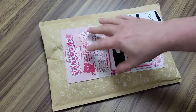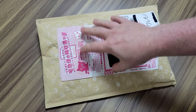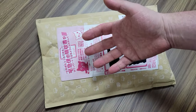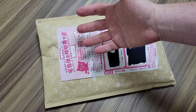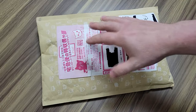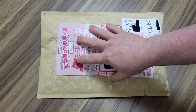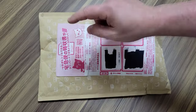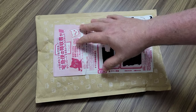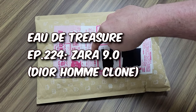And if you don't know Zara that well, it's really a dupe company. And Ash on GenSense said this too, and he's right. Everything about Zara is kind of like they're taking some popular trend in fashion, whether it's from another high-end designer, and they make their own version of those clothes, those shoes, accessories, hats, all that stuff. And their perfumes, their colognes are all dupes of other stuff. Some of them are original, some of them are hybrids. But the one in this package right here is a dupe of original Dior Homme 2005 and Valentino Uomo. This is Zara 9.0, a recently discontinued fragrance.